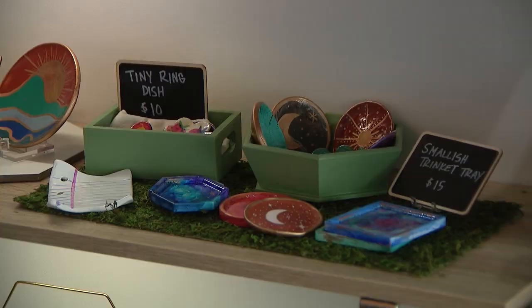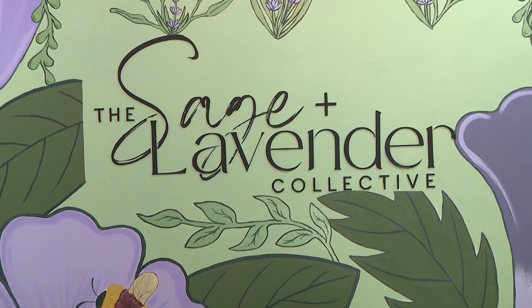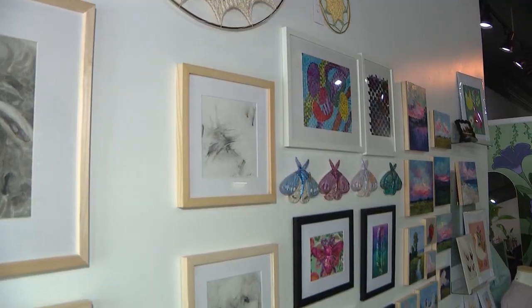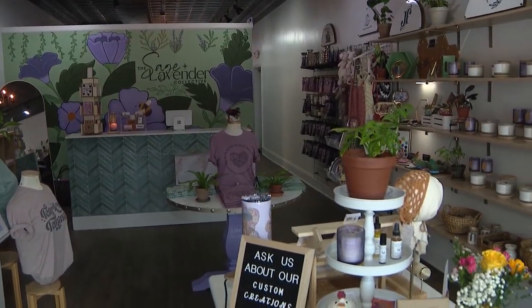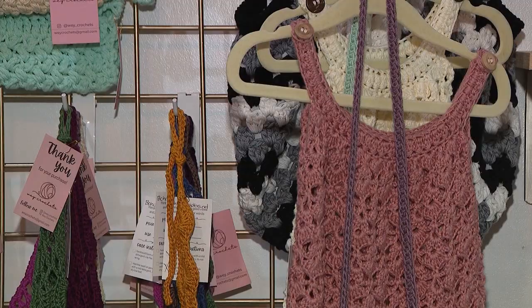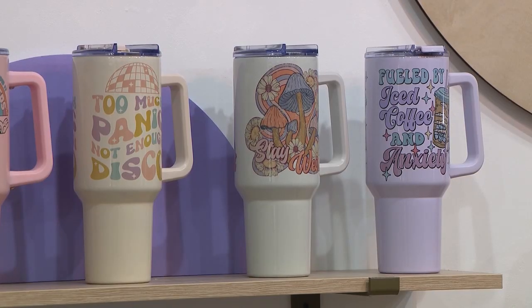We're veering off the bike path and heading to Cuyahoga Falls, home to a small shop that's making a big impact. This is the Sage and Lavender Collective. The Sage and Lavender Collective is a super cute gift shop here in downtown Cuyahoga Falls, where we feature 10 local micro businesses that are owned by women. Most of our stuff here is handmade, one-of-a-kind pieces. We offer things from skincare to art, crocheted items, candles, apparel, just a large mix of things.